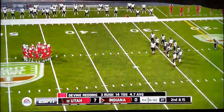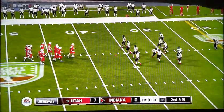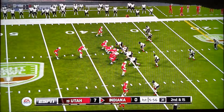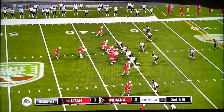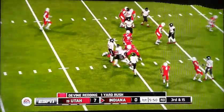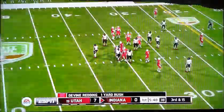Progress. You never want to give the defense a play like that to build their confidence. It's second and 15. Ball on the 36-yard line. And he's tackled right around the 36-yard line.